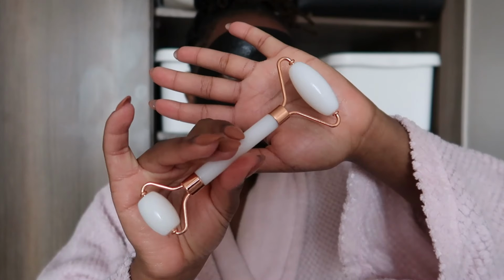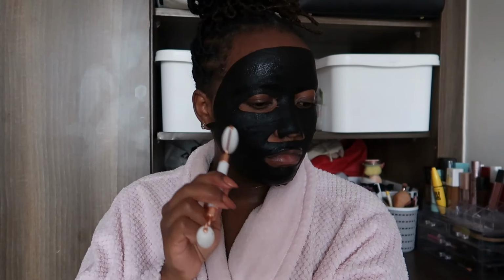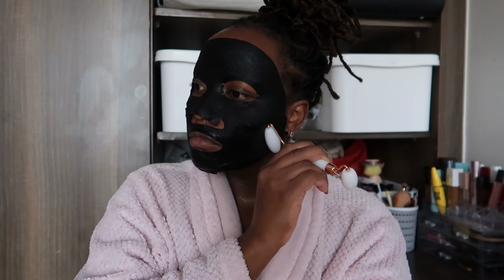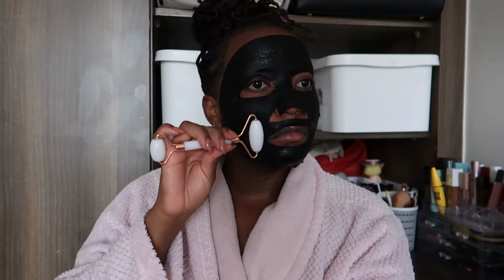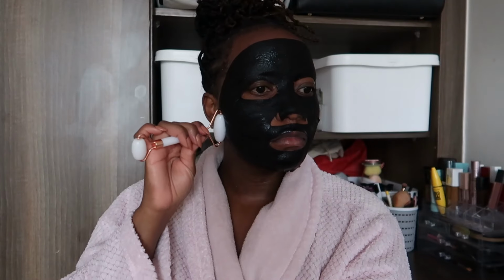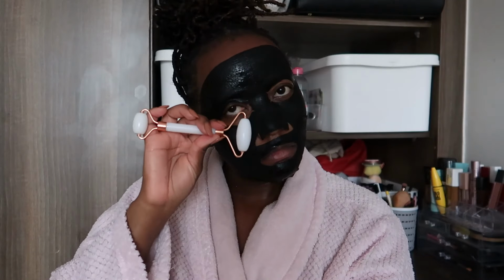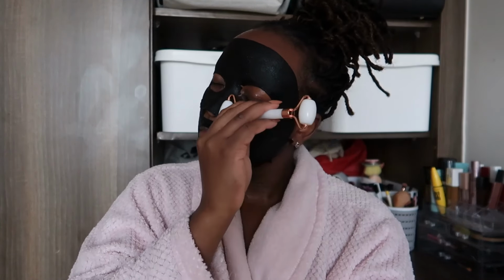I enjoy using a jade roller on my face mask. It feels like a little facial massage, and I just use it purely for vibes, but honestly, there are so many benefits to using jade rollers on your skin. Please do your research and you will see the benefits, some of those being lifting up your skin, firming up your skin, and helping the product seep into your skin better. So I used this jade roller for the 15 minutes that I was waiting for the mask to work, and it felt so good. You should try it.